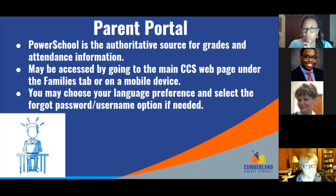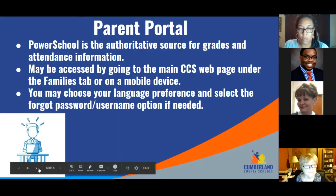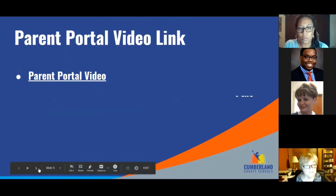You may access the Parent Portal by going to the main Cumberland County School webpage and choosing the Parent Portal option under the Families tab, or by downloading the mobile application. A new feature to our login screen is the language preference option. Currently, we offer English or Spanish. You will also find the Forget Password and Username option there. This time, we're going to show a short video on how to create a Parent Portal account.